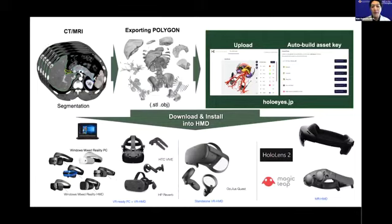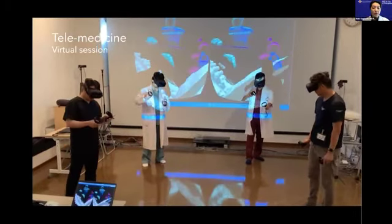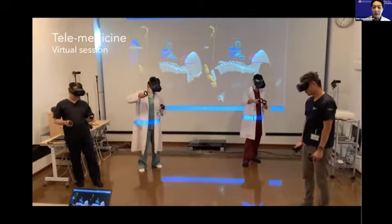After generating the polygon file of each organ using the CT scan or MRI, you can upload these polygon data to a commercially available website. And after 10 minutes, you can download the asset file of the mixed reality application and then download it to your own VR goggles like HTC Vive, Oculus Quest, HoloLens 2, or Magic Leap. You can buy it from Amazon. Not so expensive. So in this situation, it is very useful for telemedicine and telesurgery.